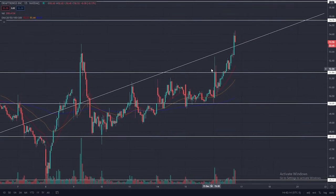And so we entered around 51.8 here, and then we actually did get faked out. So we rejected 52.7 really hard and came back down. I did not stop loss out though because it held my support here. As you see, it didn't even come down all the way to it. My stop loss would have been under 50, but we held that, and then we just kept a really nice and steady uptrend throughout the rest of the day today, and we made a really nice trade on that.